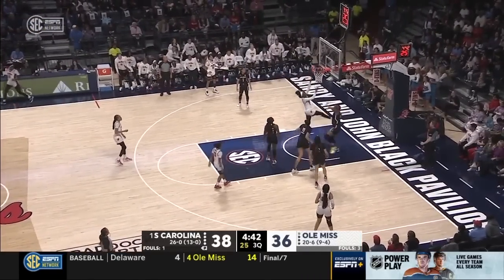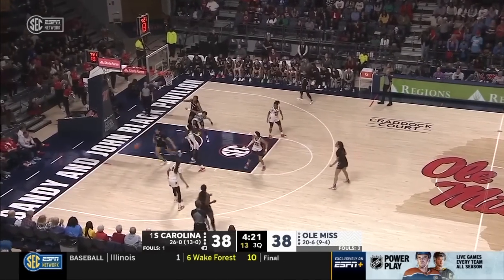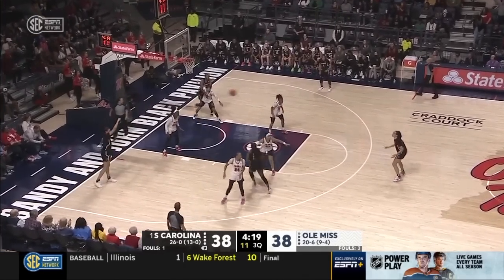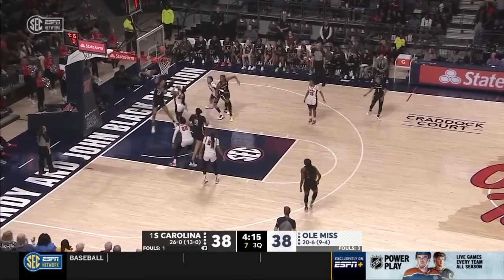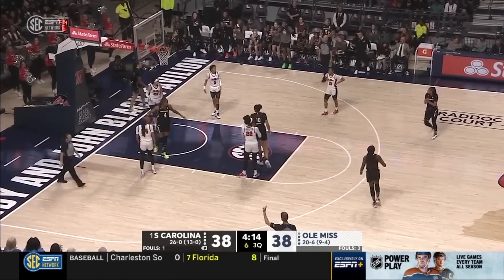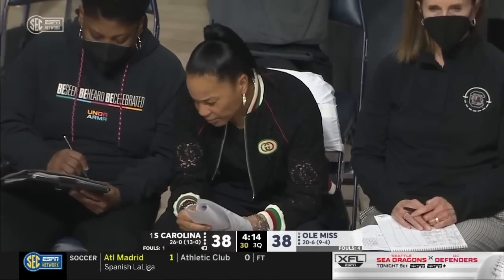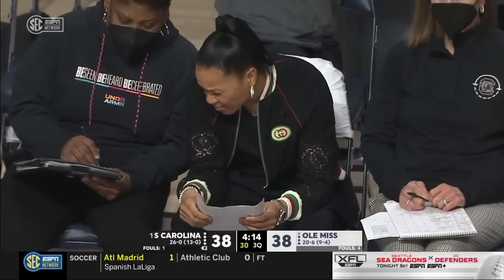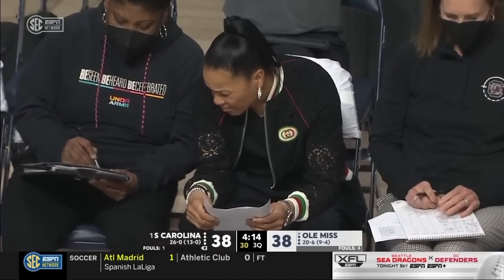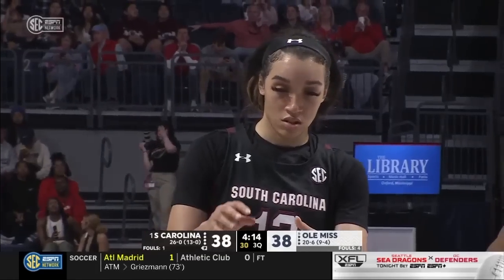Cardoso tripped, Singleton takes advantage. Pass knocked away by Singleton. Plenty of time here for South Carolina. Beal again with the take, and a foul is called on Eaton. With the last drive by Beal, you had 2 posts who took the 2 bigger players by Ole Miss one-on-one there, and that's what allowed that opening for Beal to turn the corner and get to the rim and draw the foul. Foul on Eaton, her first personal.